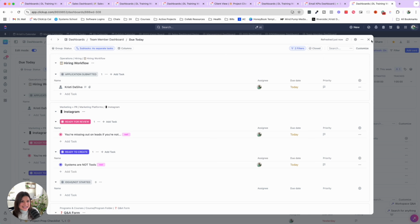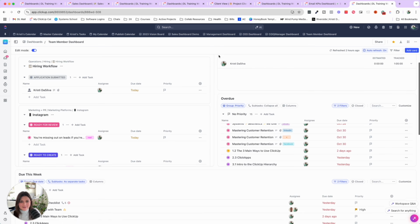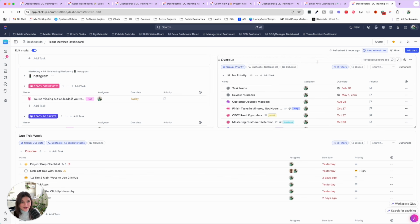The next thing is, if you time track within your company, is having a time reporting widget. So not only can you go get a pulse check on their time reporting, but also they can get a pulse check on their time reporting as well, especially if it's a contractor or freelancer and they submit timesheets. This is a great way for them to take a screenshot of it and be on top of the time that they're tracking. Then we have overdue, so definitely making sure that, again, the assignee is that person and due date is overdue. Them and you are getting that pulse check on, is anything lingering that needs to be taken care of.